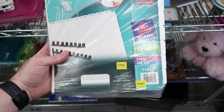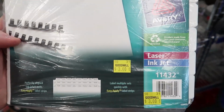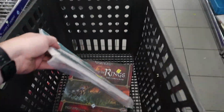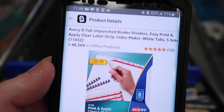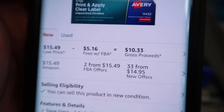And always, guys, keep an eye out for these Avery, that brand right there, Avery. Different types of labels at $3. These sell really well, actually, and I'll show you guys over on Amazon. Here they are, great rank, and they will sell for $15.49. I will make $10.33 minus my $3, so there's another $7.